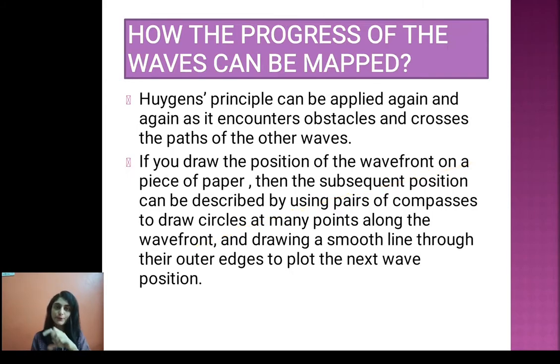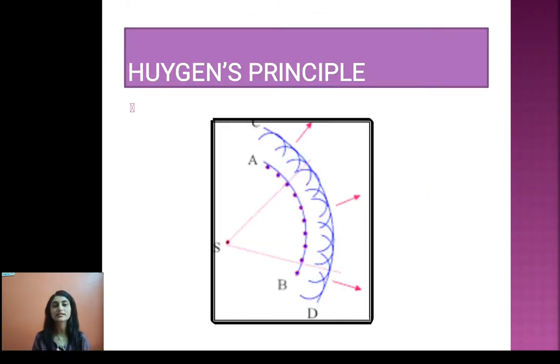Now, how can the progress of the waves be mapped? Huygens' principle can be applied again and again as the waves encounter obstacles and cross the paths of other waves. If you draw the position of the wavefront on a piece of paper, then the subsequent positions can be described by using a pair of compasses to draw circles at many points along the wavefront and drawing a smooth line through their outer edges to plot the next wave position. It will be something like this. So this is what Huygens' principle is.